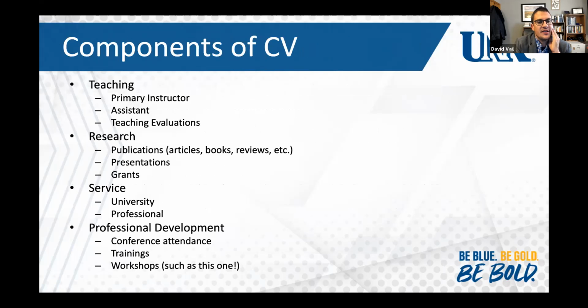Okay, so let's go a little bit into the components of the CV specifically. I already brought this up, so I won't belabor the point, because I really want those of you in attendance today to ask your questions. This is the time to ask us stuff you've always wanted to ask, like, what do we do, and how do we go about this or that, and you didn't have a chance to. This is your chance. So very quickly, the components of the CV: teaching, research, service, and professional development.